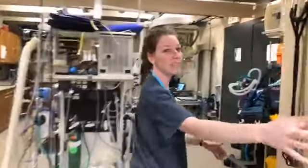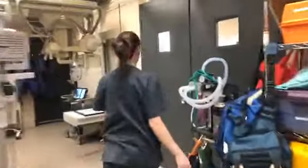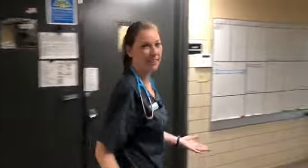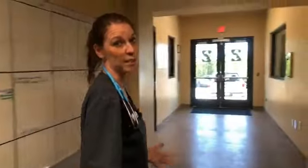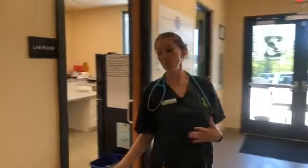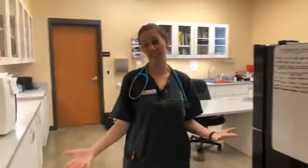We can go to the lab next. And I'm a total lab nerd, so I'm trying not to get too technical. But we have capabilities of doing a lot of laboratory stuff in-house. So we don't always have to send out to a lab because that's what our veterinary technicians are for. That's why we're really good at our job, because we can do all these things in all different species.